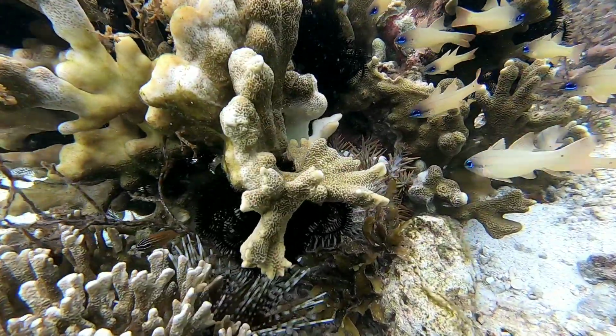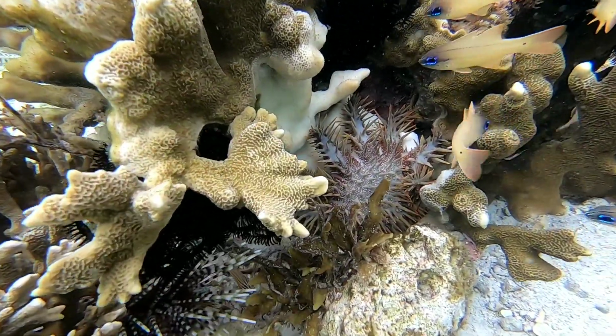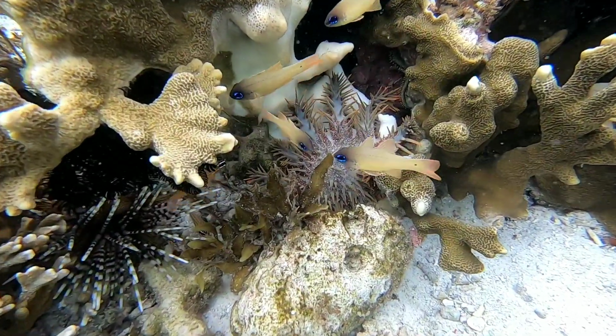Next up was a crown and thorn starfish, and clearly you can see where they get their name. Now, these can be a bit of a problem because they eat coral polyps, so if they get a foothold and start multiplying, they can cause a lot of damage.